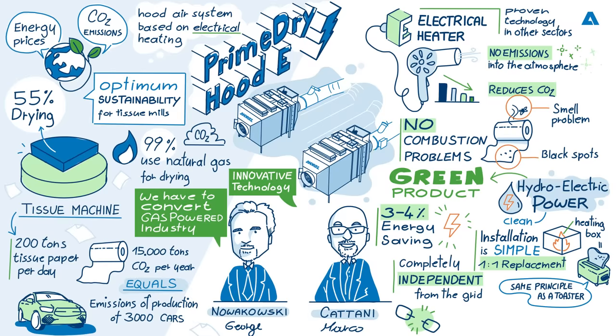So in every tissue seminar and every conference that I participate in, everybody talks about energy. But I could make a comment that for many, many years, nobody was brave enough to touch the subject of electricity because it was natural gas. Everything is almost for free, very cheap. If you look at 1 kilowatt of natural gas still today, versus 1 kilowatt of electricity, natural gas is 3 times cheaper today than electricity. But this is today. Obviously, everybody is looking into the future, and this is where this PrimeDry E hood will make Andritz a very venture company who will transform industry, without any doubt.